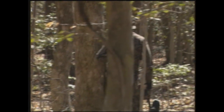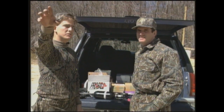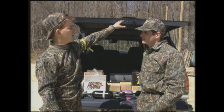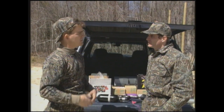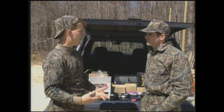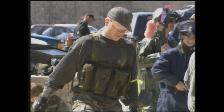Basically, we'll set up two teams, and each has a fort to start at. We have a flag at each fort. The team's going to start from down here, trying to get to the other fort, get that flag and get back without getting hit. If they can do that within the time limit, they win. If they don't, the game's over. We'll blow a horn, bring everybody out, everybody gets suited back up, and we go back on again.